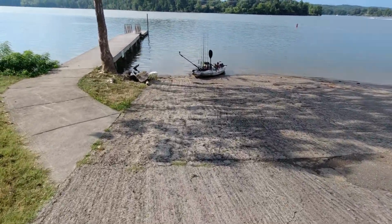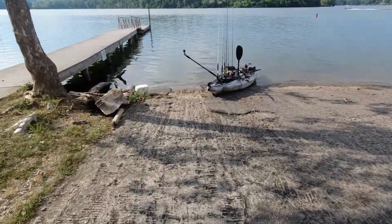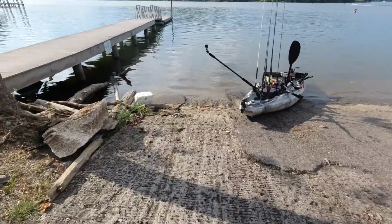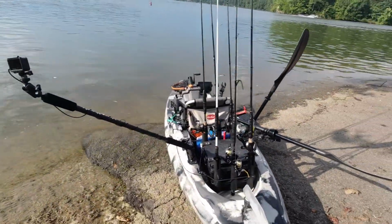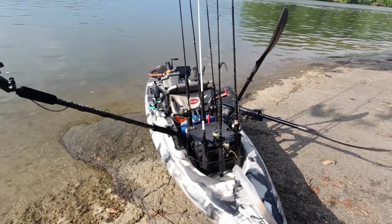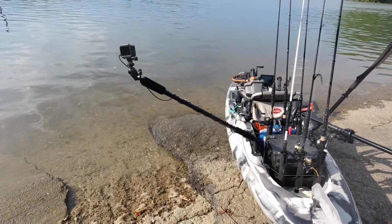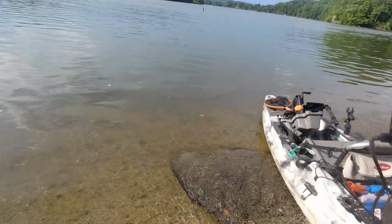Okay, so when we get down here, there was a big fish underneath this dock. It was probably a carp, but it was just sitting there chilling, and then when I set my kayak down, it ran off. So maybe that's a hint, because that would be nice if they were all under docks, because there's a stretch of docks right through here, and that would be great.